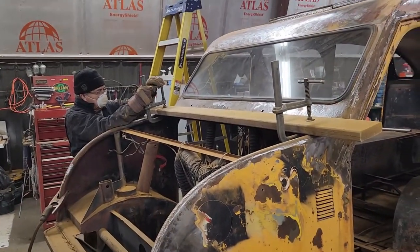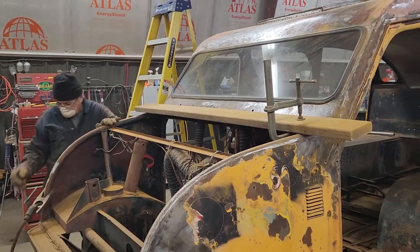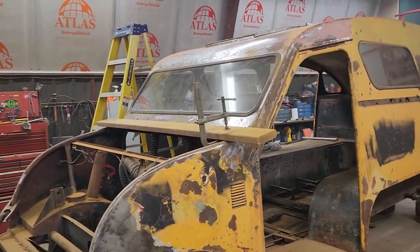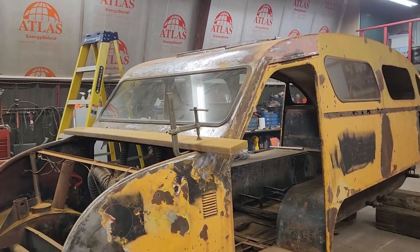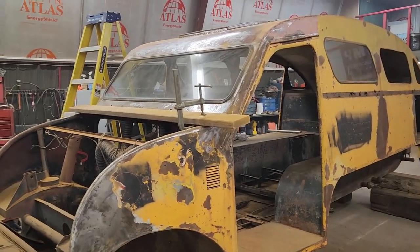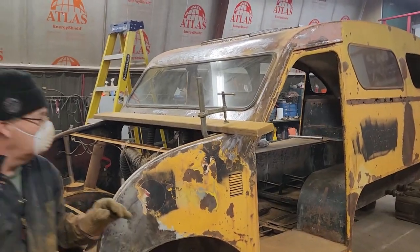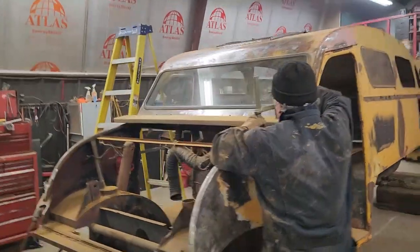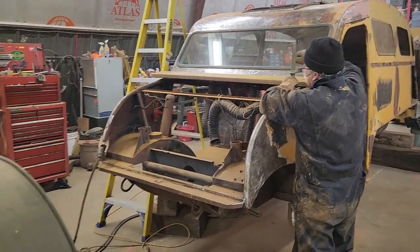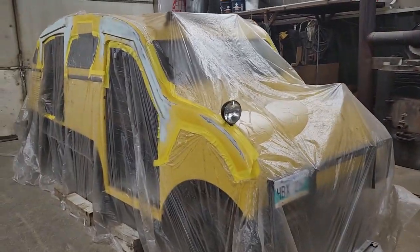Peter's just disassembling his step here now that he vised it into place so that he could get at all around the window there. Still quite a bit of work that needs to be done on the paint removal, but they got quite a bit done here. Been busy at it for the last couple hours, and very dusty. This one's all covered up.